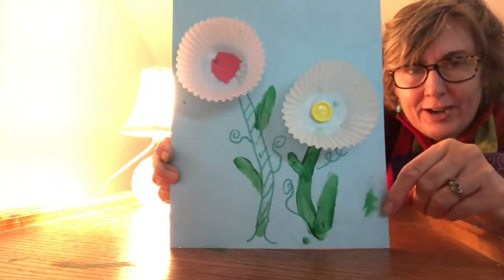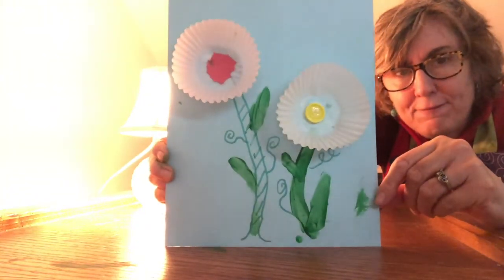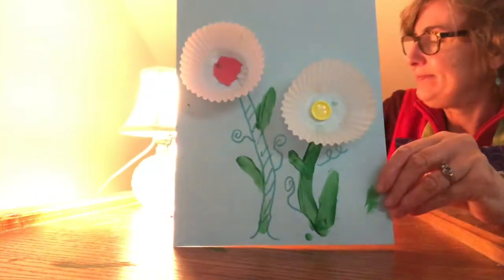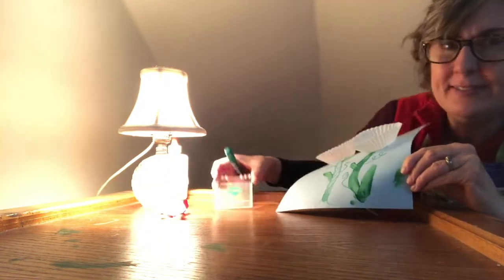Look, I got a smudge here. Actually, you know what that is? Fernando stepped on that paper with his feet that got in the paint. This was where my paint was. He must have stepped right in my little paint dish.